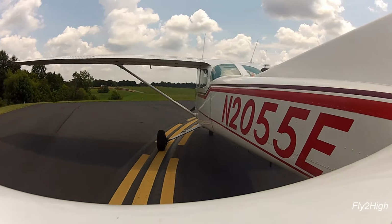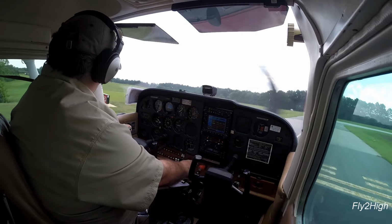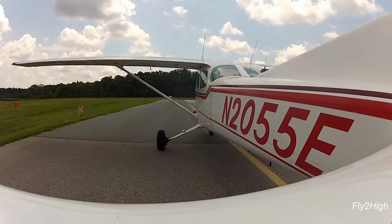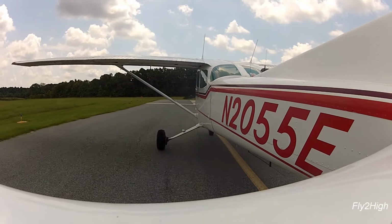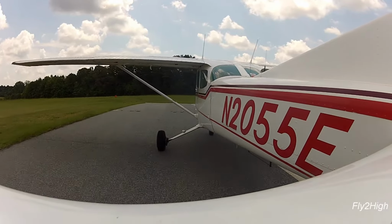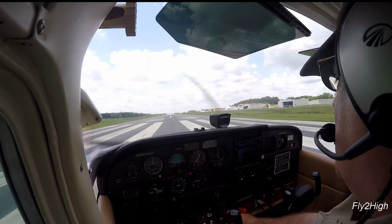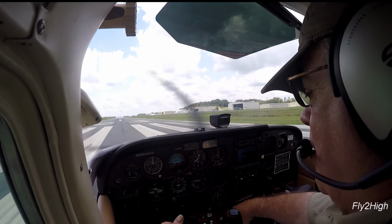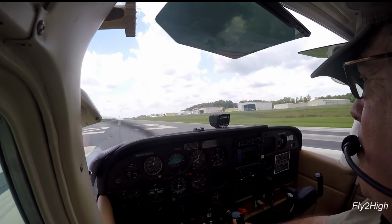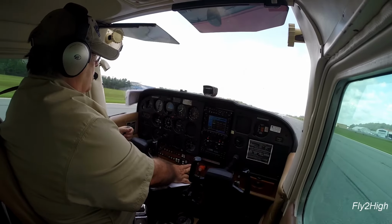Listening to the radio, I know there is one other aircraft in the traffic pattern, and he is no factor, but I look up the final approach to make sure no one is on short final. I roll out onto the runway, center up on the runway center line, smoothly apply full throttle, hold a little back pressure on the control yoke, and the airplane will lift off when it's ready to fly.